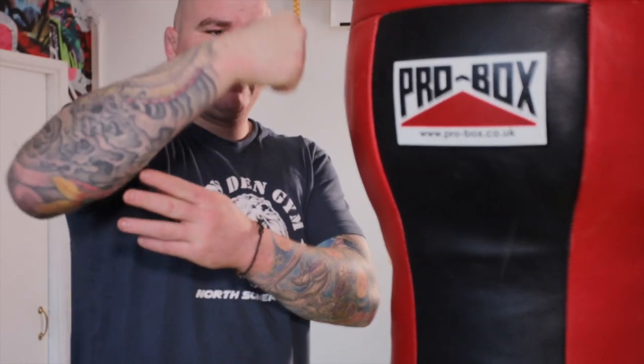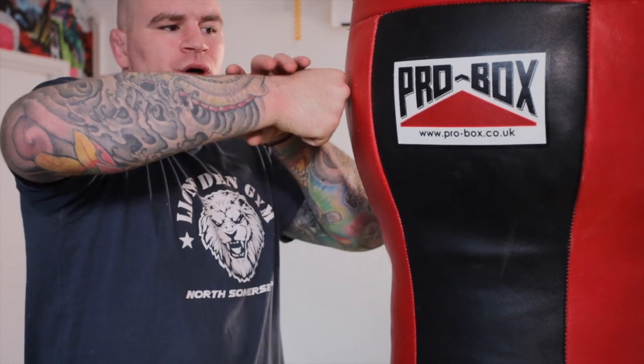And also you can train your forearms. These muscles here, you can get real developed. See those bad boys there? You get them real developed, and this will hold it all in place, preventing as much as possible a hand injury. As a fighter, hand injuries can hold you back a long time.